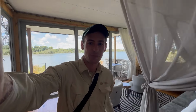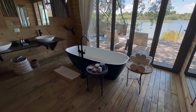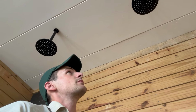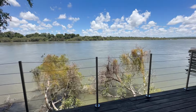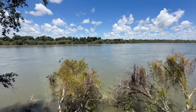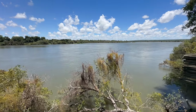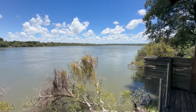I cannot believe this place. I'm processing so much. How do you just wake up on a boat cruise and end up here? I love the safari life. No offense, but you look puny next to Victoria Falls. The view of the Zambezi River. Epic. All of this water is flowing towards Victoria Falls, which is just a few kilometers away.